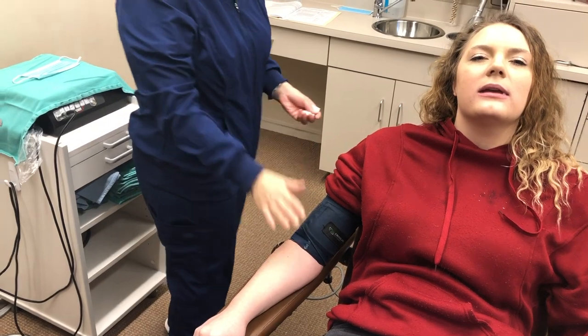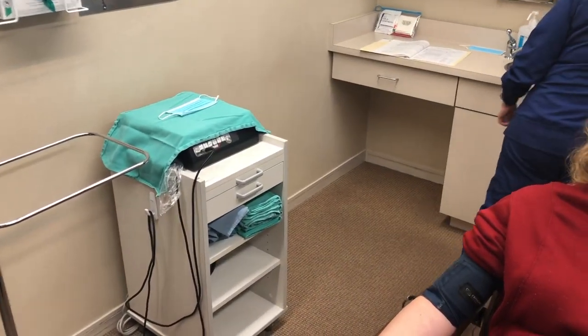There's a lip balm in there for her too. Keep her lips moist, they get cracked. And there's just an instant ice pack. That's not going to stay cold very long, so if you have something at home, okay? All right.